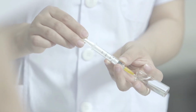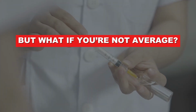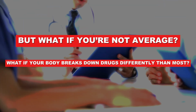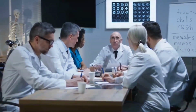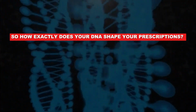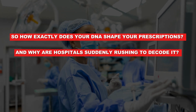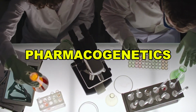Medications aren't made for you. They're made for the average person. But what if you're not average? What if your body breaks down drugs differently than most? Spoiler alert, it probably does. So how exactly does your DNA shape your prescriptions? And why are hospitals suddenly rushing to decode it? Let's dig deeper. Welcome to the age of pharmacogenetics, where medicine is finally catching up to you.